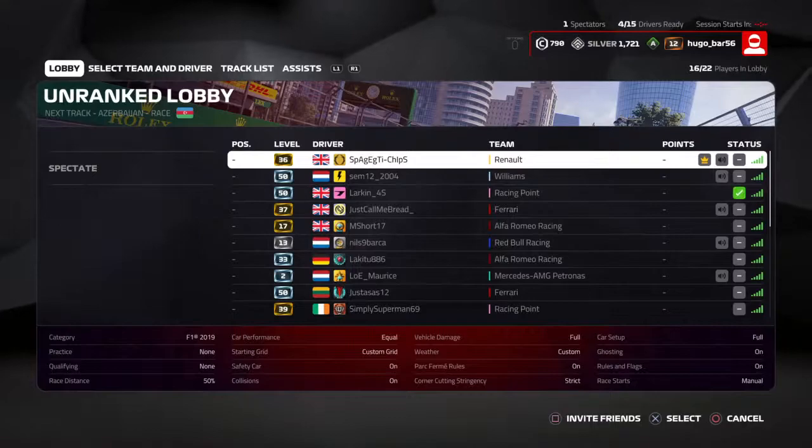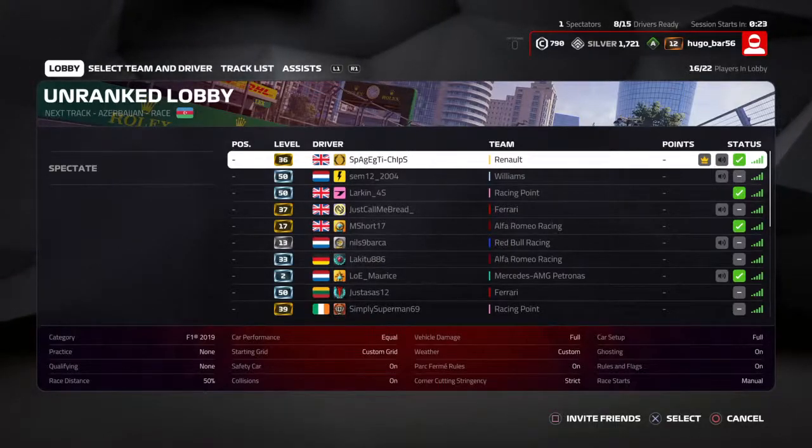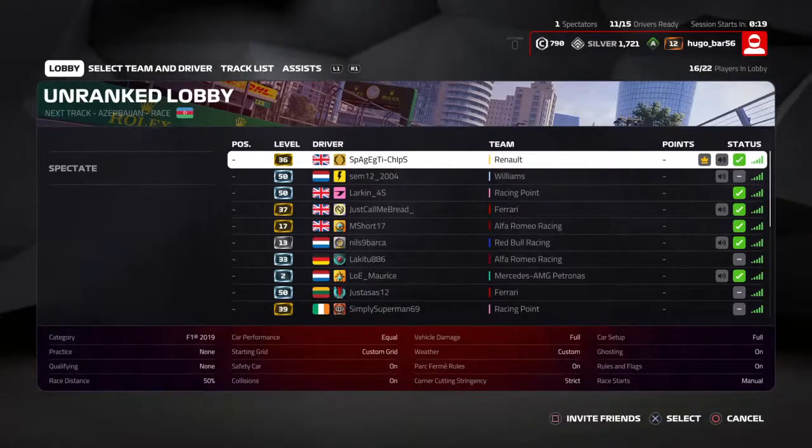Justice is in 12th. He's on 8 points. A podium could do lots of work for him there. That'll put him up to 36 points, which will put him right up currently, if no one else got any points, into 4th place. So that would be very beneficial for him. Of course, the other drivers are going to be scoring points as well, but we are getting our drivers readied up as well.